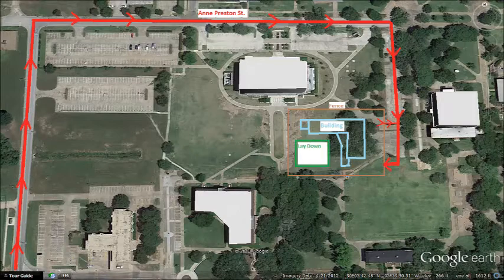The laydown area is on the southwest end of the site and is shown in green. Finally, the crane is shown in yellow and sits between the laydown area and the building.